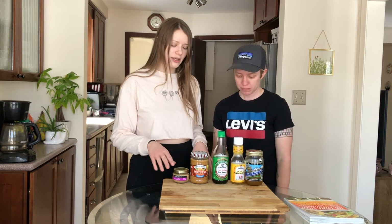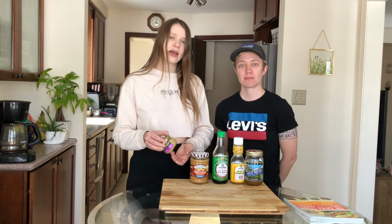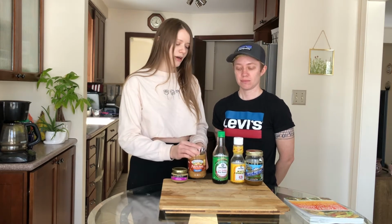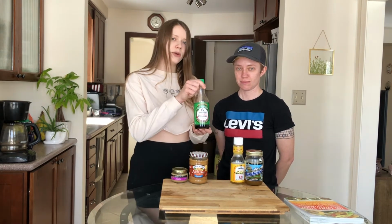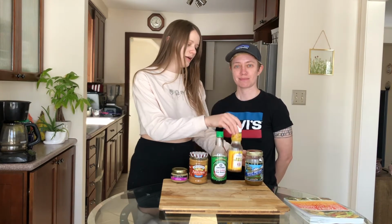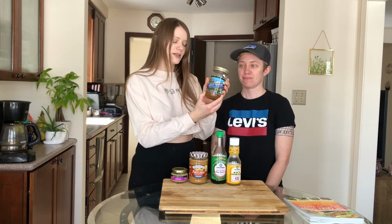It's just 5 ingredients. We have ground ginger. You can use fresh ginger if you'd like. We just didn't have it on hand. You're also going to use smooth peanut butter, low sodium soy sauce, rice vinegar, and brown rice syrup is the last ingredient.